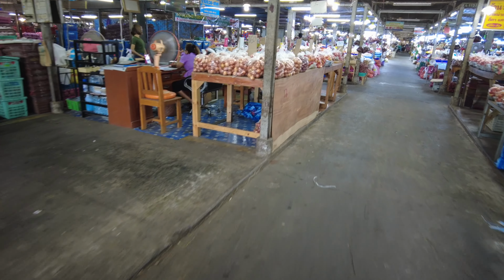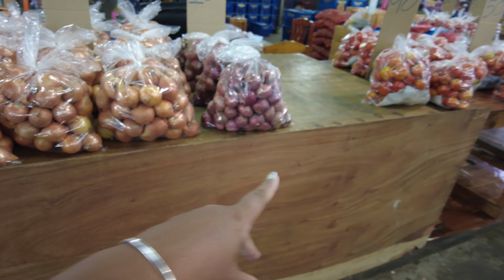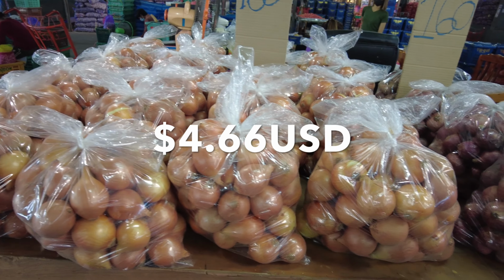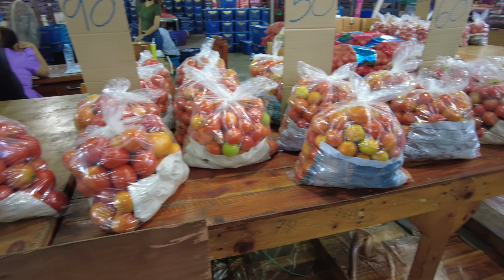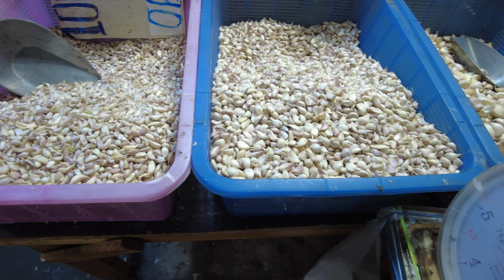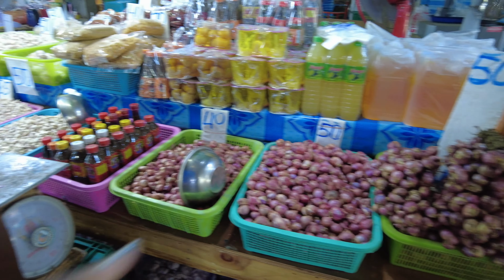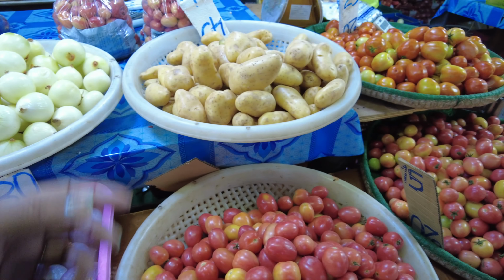Oh wow, so this is onions, and it looks like tomatoes, some kind of tomatoes over here. They've got onions and they've got red onions. $1.60 a bag, so that's about $3 for this big bag of onions. Not bad. Then they've got the tomatoes here. You see that, baby? 160 baht for that big bag of onions. So you've got the small pearl onions and garlic. Wow. They've got all of these different purple onions. These little pearl onions are cool. Now that's a pretty good deal. Look, you see? I wouldn't mind getting some of those.